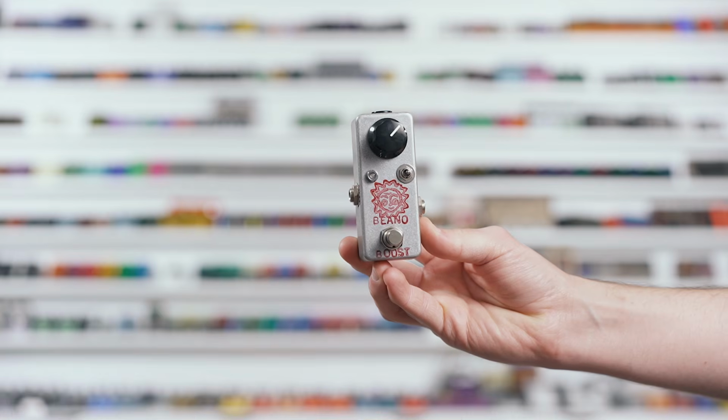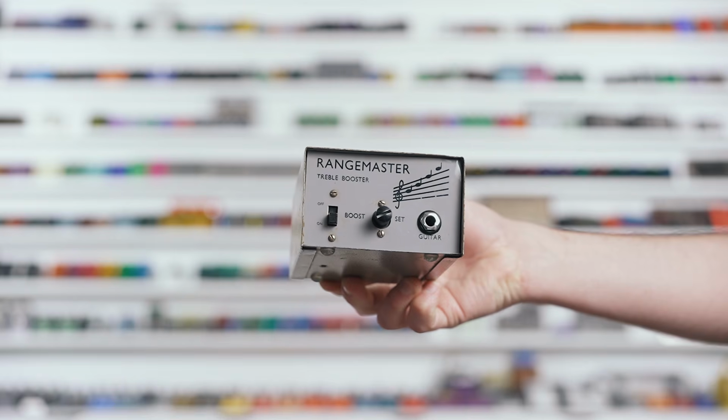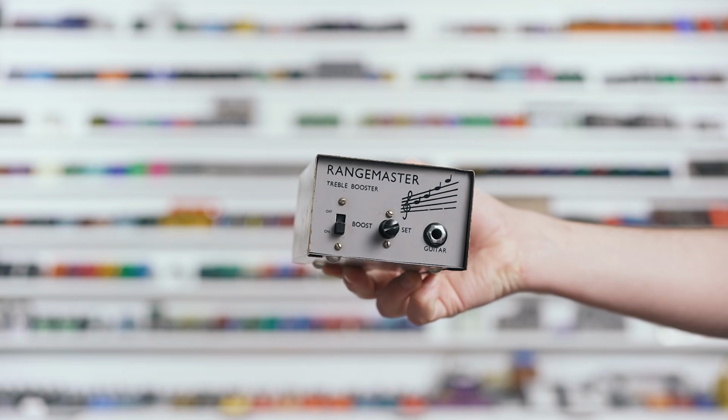Next is the Beano Boost. I have the miniature version. There is a larger box version, same circuit. And this is a very well-made, faithful recreation of the 60s Dallas Rangemaster, which was a box with no footswitch, uses a battery, has an annoying cable, you know, whatever. But it sounds great, and this sounds great.